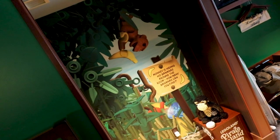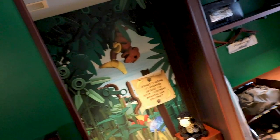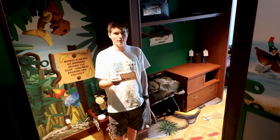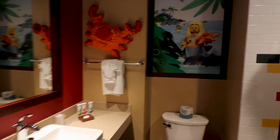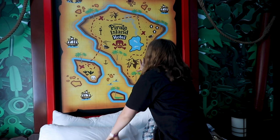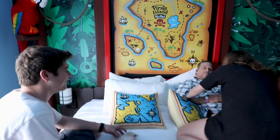How many bananas is the monkey on the wall holding? There's one monkey that I found and it's only one. So one. Wait, down there? Oh, he's holding it. Yes, holding a banana. The other ones are: how many skulls are on the map above the adult bed? And how many mermaids are in the picture in the bathroom? As you can see, there's two mermaids here, so that number is two. Okay, so there's one skull there, and one skull there. So three skulls.